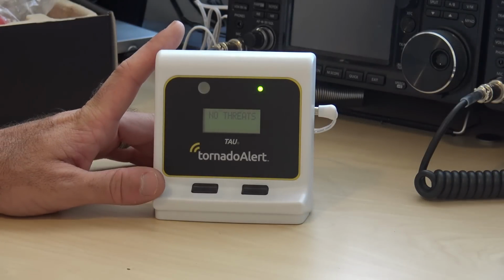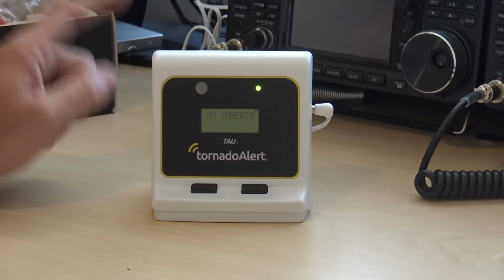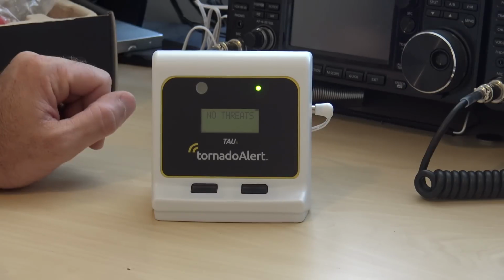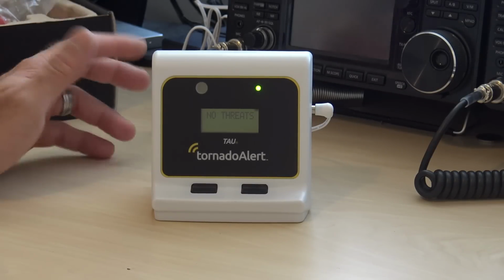But again, I really recommend you have a weather radio also, because what this won't tell you is the alert message that follows the EAS tone. Okay, when you hear that, that comes in from the National Weather Service.